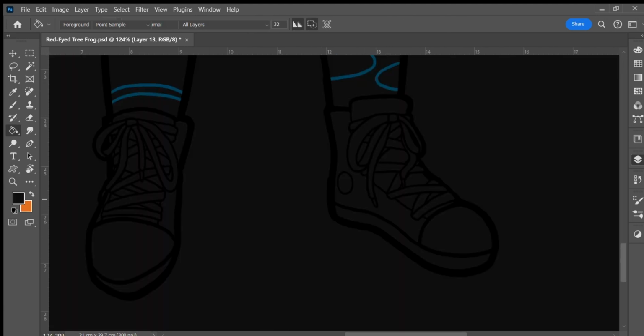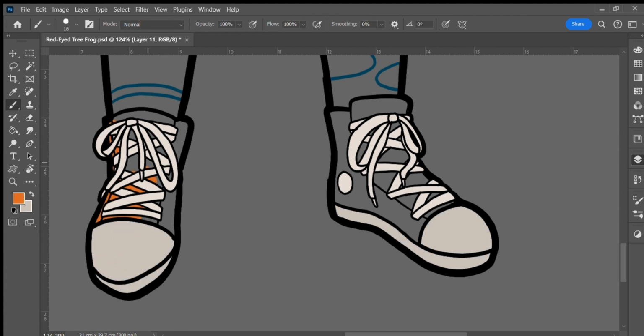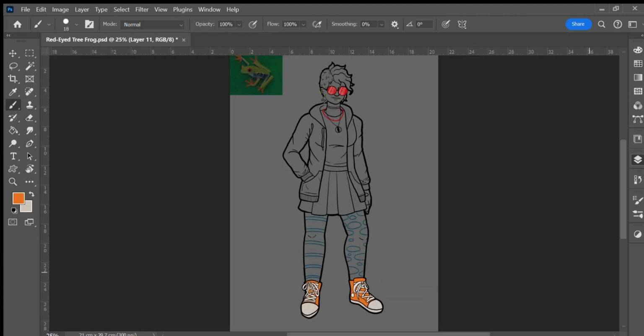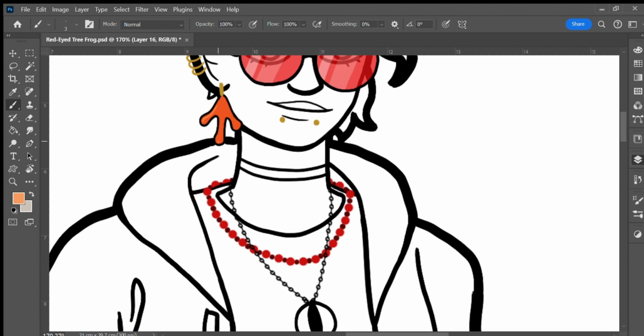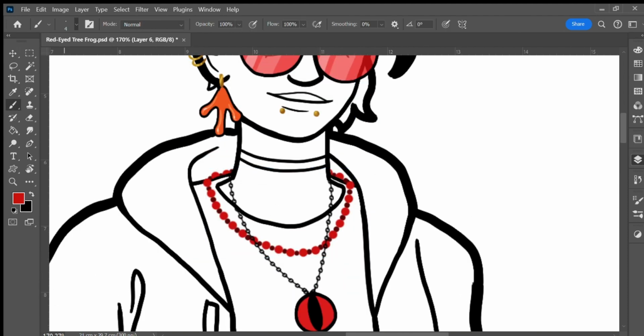Her leggings are asymmetrical, both inspired by the patterns on the red-eyed tree frog's sides. One leg is striped with thin yellow stripes against turquoise blue. The other leg has an oval polka dot pattern. I tried to keep the coloring to the same places on this character as they are on the frog. She's wearing orange Converse high tops inspired by the orange feet on the frog, as well as orange fingerless gloves, although her hands aren't very visible in this pose.